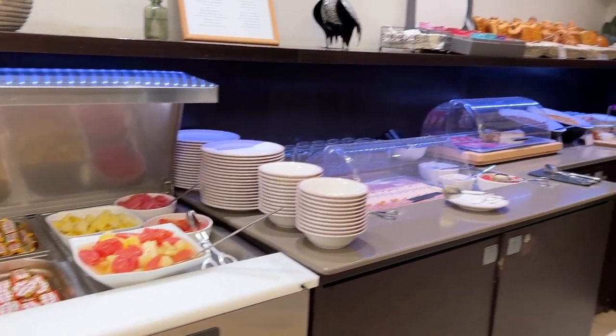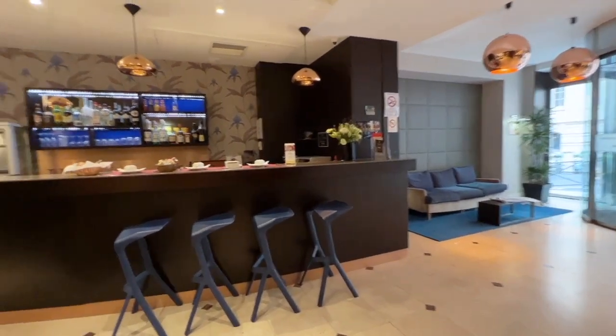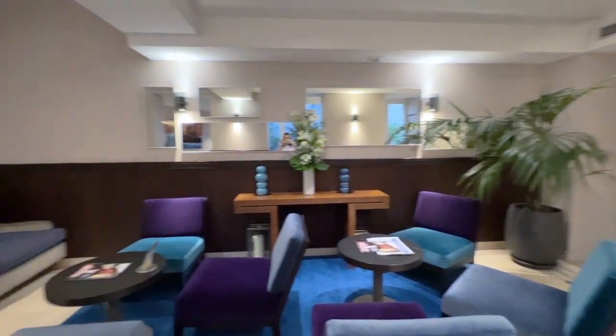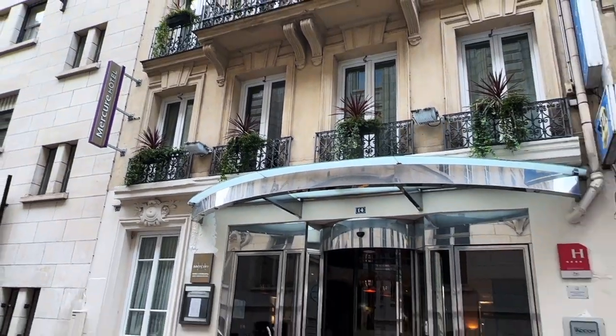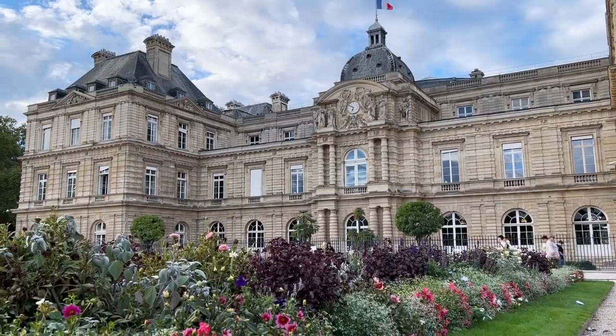Breakfast was an option. This was a smaller spread than what I had in Bordeaux. In the lobby, there's a bar, along with a little outdoor patio area, with more seating inside as well. I chose this hotel because of its proximity to the Pantheon and the Jardin de Luxembourg. So I dealt with having a petite chambre, but a wonderful place.